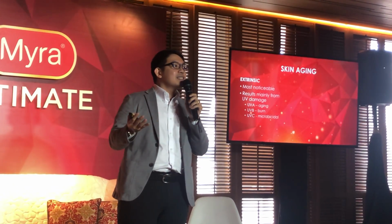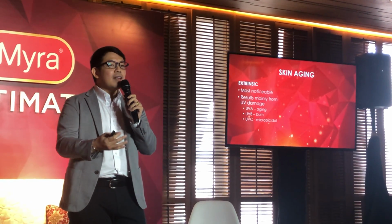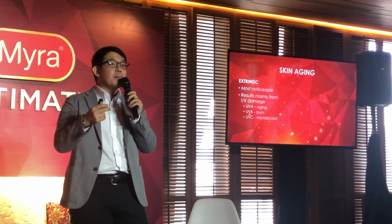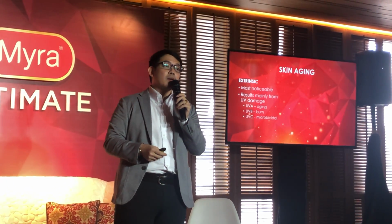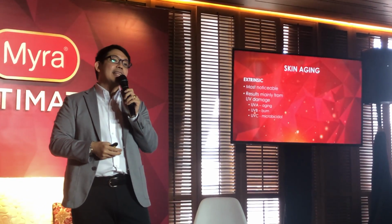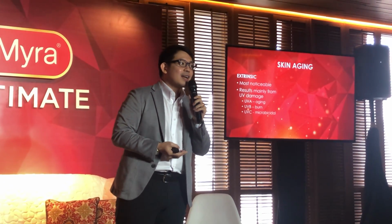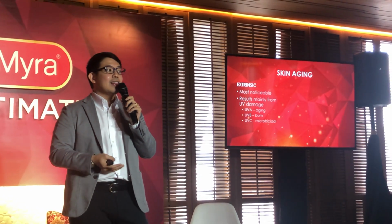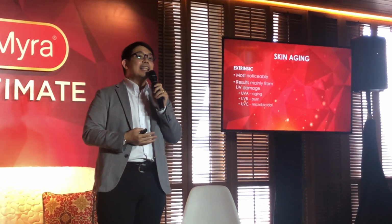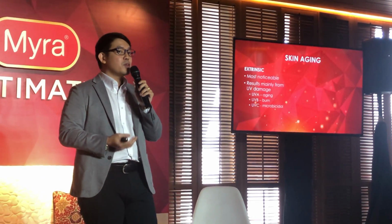Next is UVB, the second most powerful type of UV. The wavelength is a bit longer than UVC, but it is able to penetrate not just the surface of the epidermis, but also to the junction of the dermis and epidermis. Now, UVB is the cause of burning. When you go under the sun and you get red, that is secondary to UVB. Since UVB is also a form of energy, it has potential to cause changes in our DNA. That's why you can also have cancer from UVB.